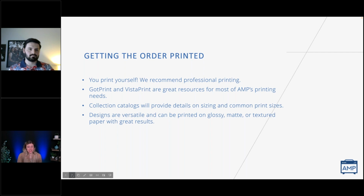The collection catalogs will provide details on sizing and common print sizes. If you've printed before, you know that the ratios of the files and all that sort of stuff matters. Sometimes it takes a little bit of math or research to figure out what is needed. They have a whole cheat sheet to tell you the sizes, so you don't mess that up and don't pay for things that you don't want.